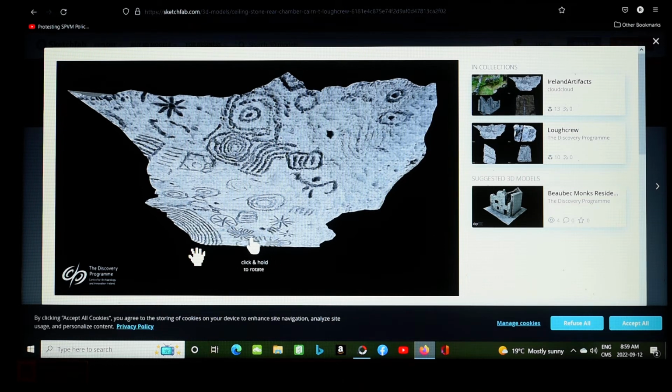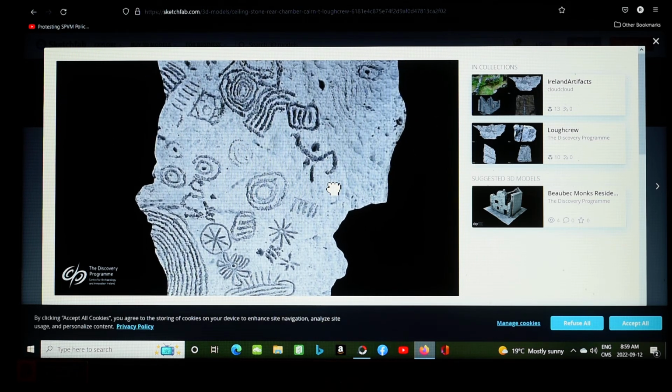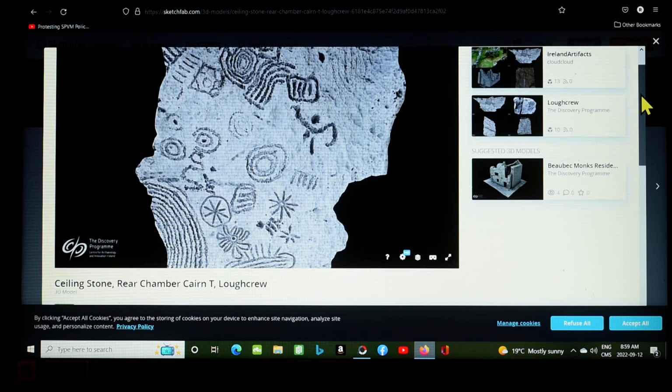So let's go to another. Okay, let's even just maybe. So there we go. So yeah, I was able to rotate it a bit. I don't know if this does anything. Oh yeah, just raise it.